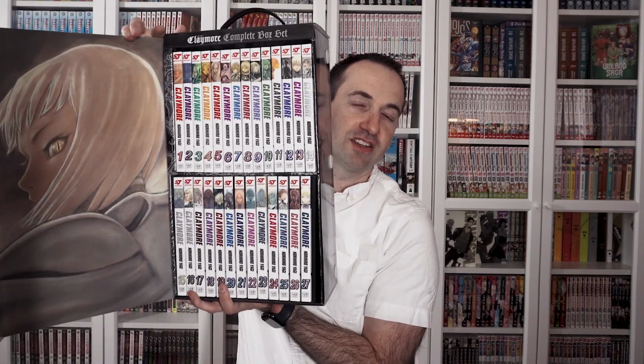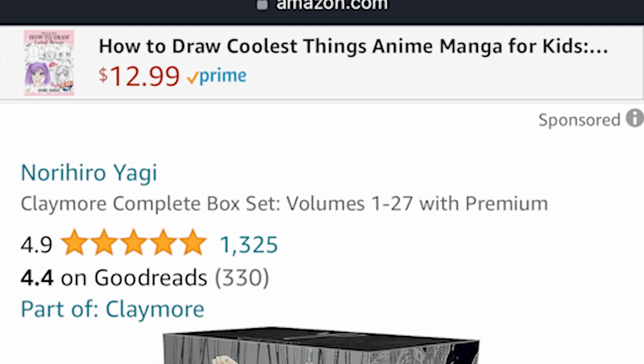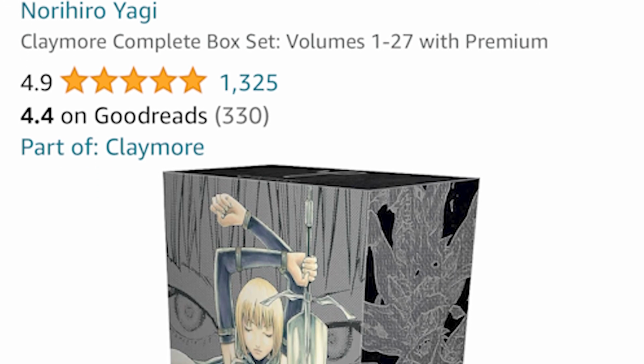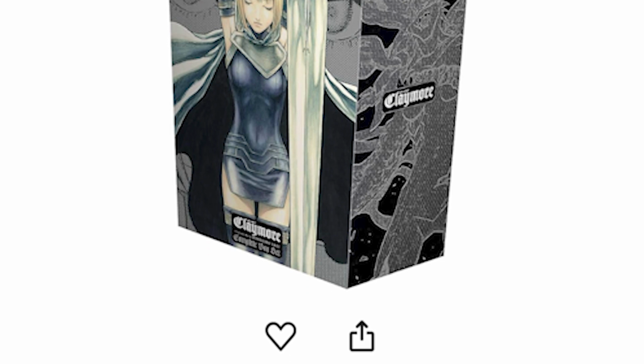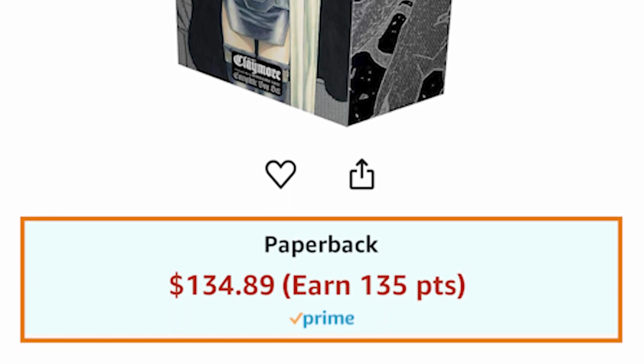So let's first look at Claymore here. Now this is a huge box set, as this actually contains the entire series, which is 27 volumes. One thing I do appreciate about the age we're in with manga right now is you can find box sets fairly cheap, and it's probably the best way to collect a series. For Claymore right now, you can get the whole series on Amazon for around $135, which, if you look at the price per book, is so cheap.